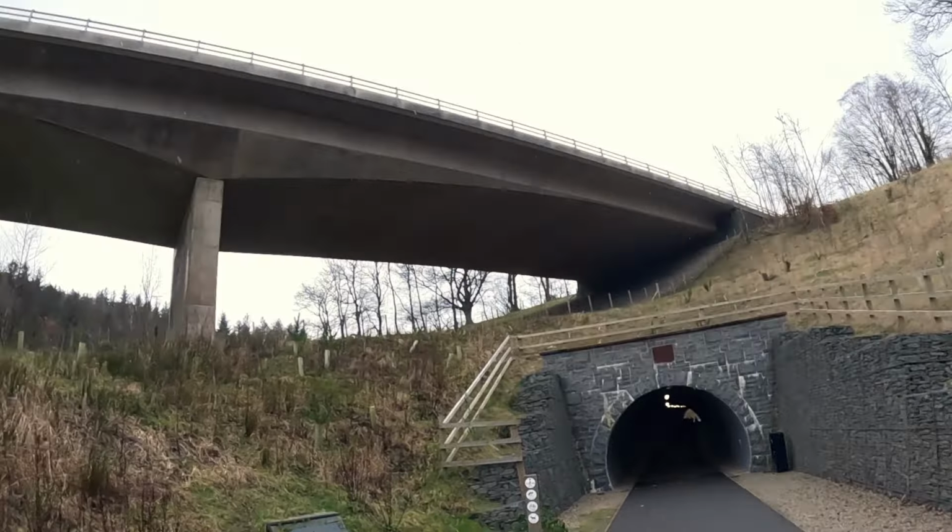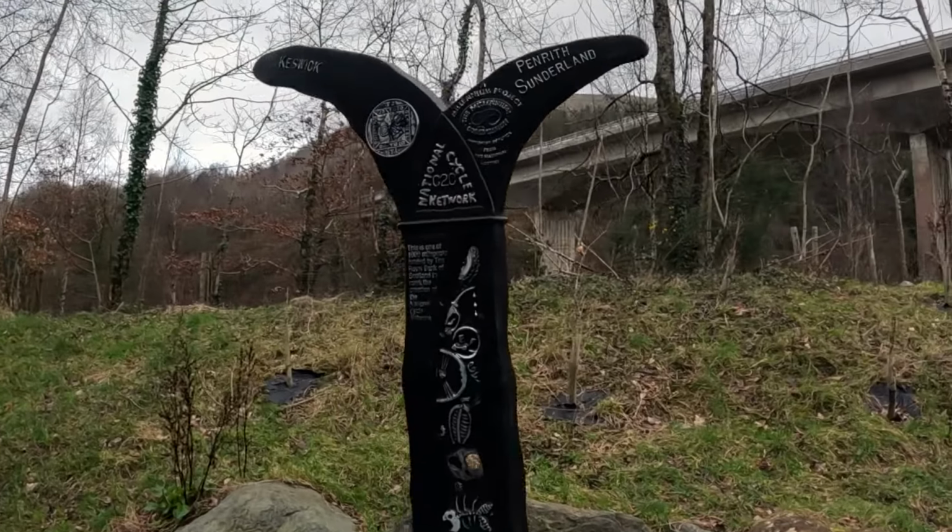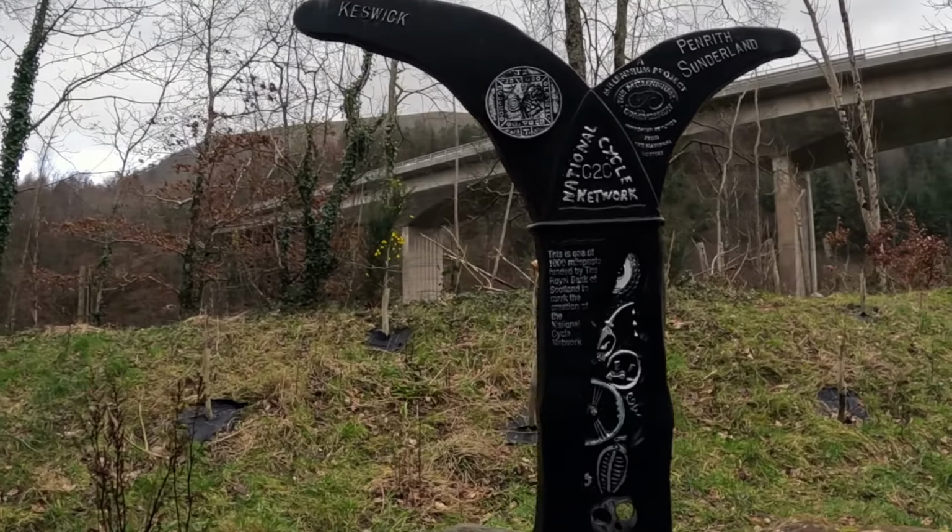That's the tunnel, and just above it, you've got the A66 Majestic. Penrith and Sunderland that way. We're going to Keswick. This has been the lowest Wainwright in the Northern Fells. Next time I'm going out later in the week, I'm going to do the highest one in the Southern Fells. So that is Scafell Pike.